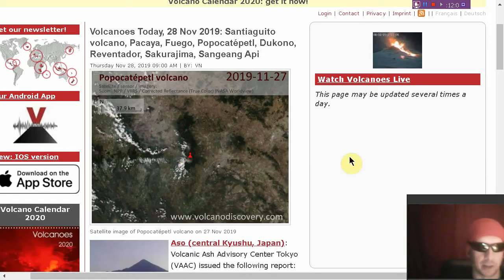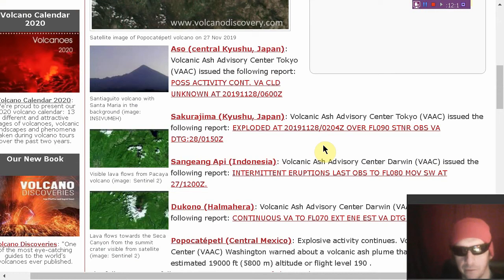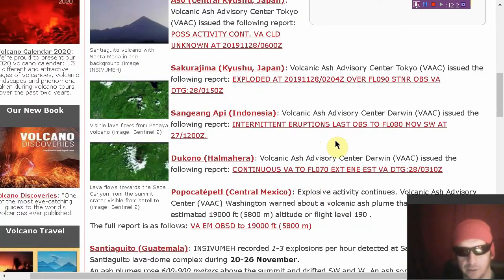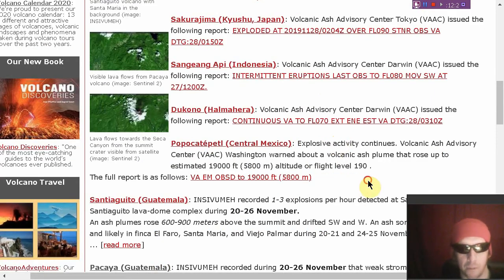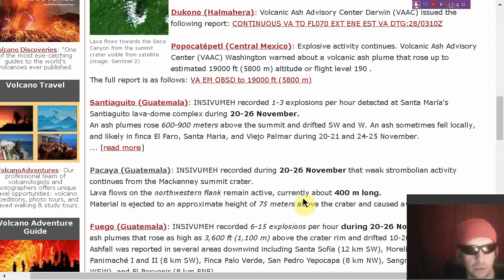And here's the volcano rundown. Mount Aso, possible activity. Unknown volcanic ash cloud. Let's just say don't fly over it, period. Sakurajima exploded. Flight level 9,000 there. Sanjiang-api, and we do see some new volcanoes on the list here. Sanjiang-api, flight level 8,000. Tokono, flight level 7,000. Popocatépetl, flight level 19,000. Santiaguito in Guatemala has been exploding. Not exactly sure. Ash plumes 600 to 900 meters. So that's a new one there, not on the list yesterday as far as I remember.